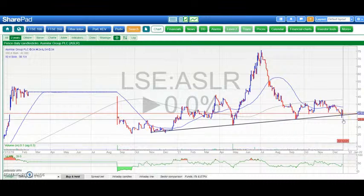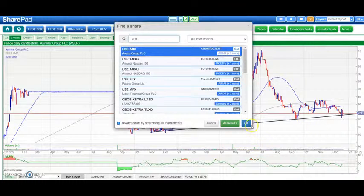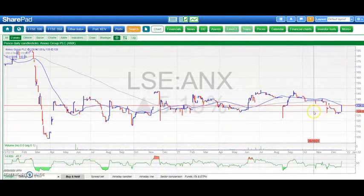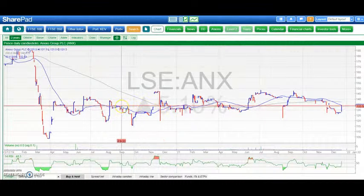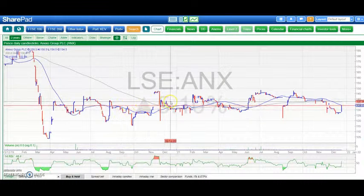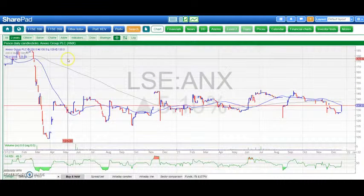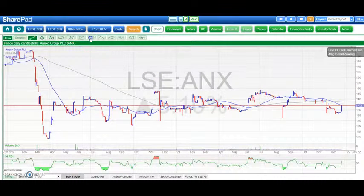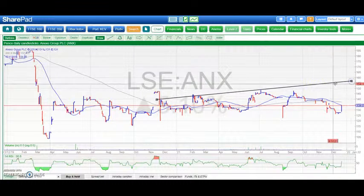And post-September support. Onto a stock that I don't think I've covered at all in the recent past, Anexo Group. Here we've got a situation where we've been in a range, a rather narrow range, 125, 145, something like that. Rather illiquid stock as well, but it could be the case that with the latest broker target, £2.80, some investors may be inspired.